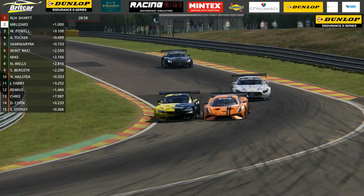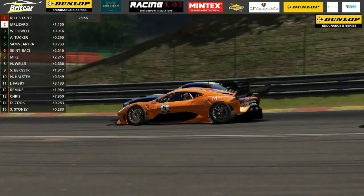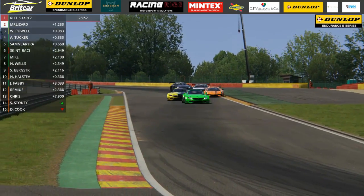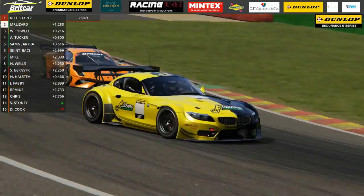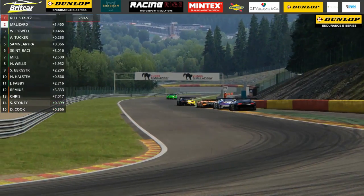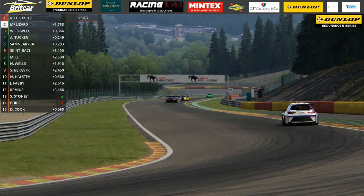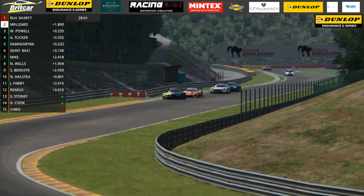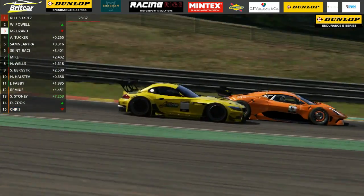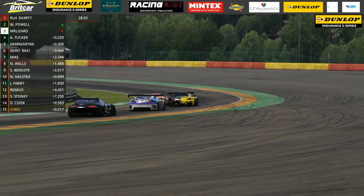Still side by side into Rivage. Powell tries to come around the outside of Burke. A tiny bit of contact through the hairpin. Right behind them as well with a tremendous start, you've got Andrew Tucker in the white and blue Team Brit Mercedes AMG. He's gone from 12th on the grid, and from the very back of the grid, having failed to finish in the qualifying heat, you've got the black Mercedes of Sam Neary as Powell lunges down the inside at Pouhon to grab that second place away from Steve Burke.